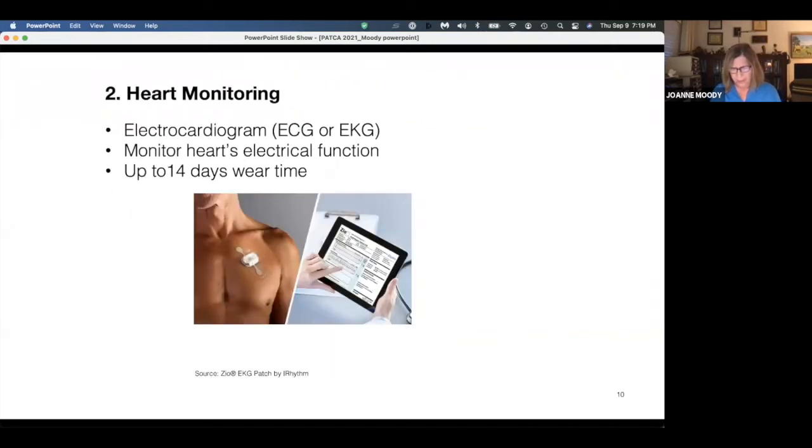For looking at the cardiac monitoring, I think some of you have had the stick-on monitors that, for this particular case, is a Zio EKG patch by iRhythm that will measure and record in the device the function of the heart, and then the device, this particular one, is sent off for evaluation, and other ones will go directly to a database. But this is a very, very useful one.